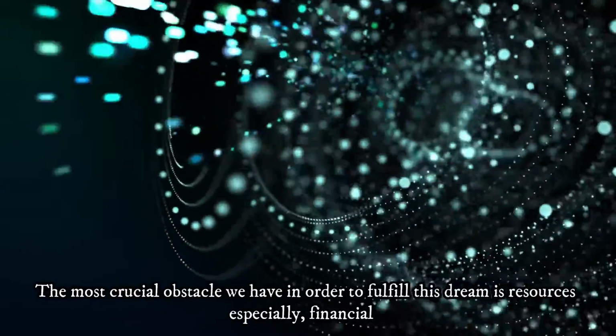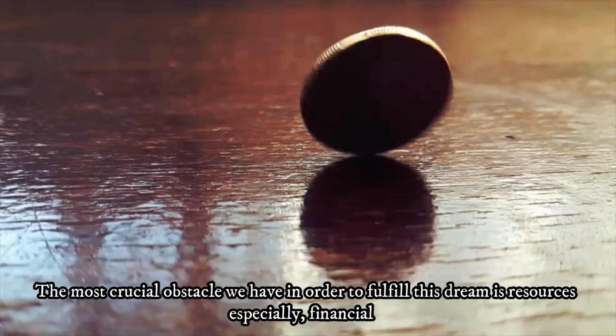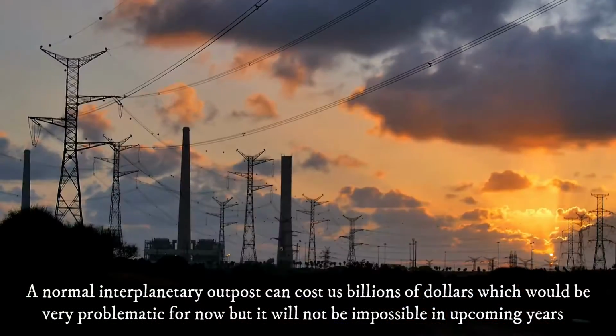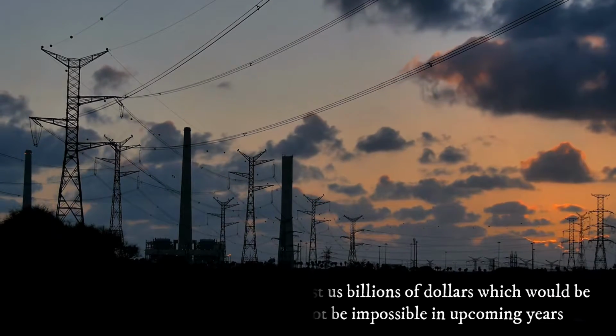The most crucial obstacle to fulfilling this dream is resources, especially financial. A normal interplanetary outpost can cost us billions of dollars, which would be very problematic for now, but it will not be impossible in the upcoming years.